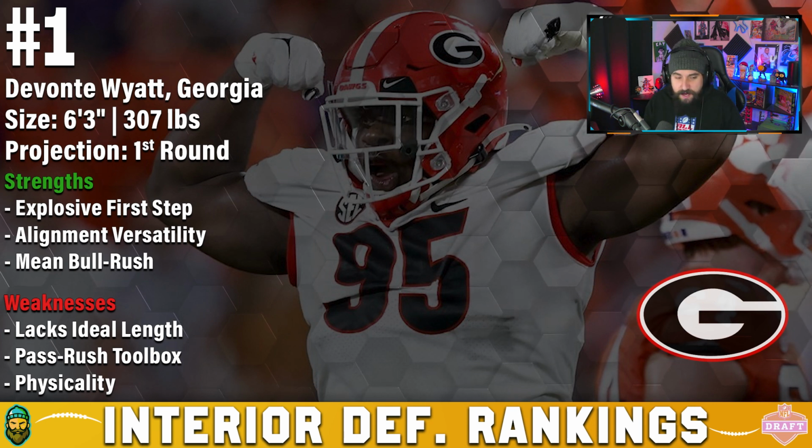Pass rush toolbox, it's not extraordinary. Something he could work on. He's got 33-inch arms. While I say he lacks ideal length, it's not necessarily true. In a class where guys are benching with 34, 35-inch arms, they're going to look at your arms and be like, meh. But still, if he could improve his physicality, I think that goes a long way.